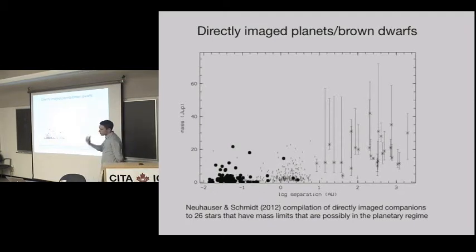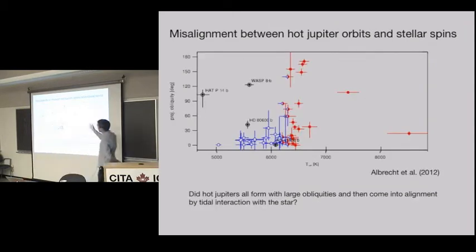This is an emerging population, which I think is going to be very interesting because they're young, as I'll talk about. They're tied to the initial conditions right after the gas giant formation. And then I think this is something else to mention. The misalignment between hot Jupiter orbits and stellar spins has been found. This is from the Albrecht et al. paper that came out recently, so this is maybe the most recent compilation of this.